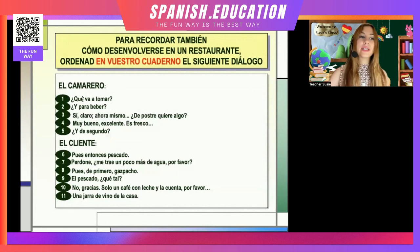Ahora, these are some of the things the waiter will ask. El camarero. They will say something like, ¿qué va a tomar? ¿Qué va a tomar? What are you having or what are you drinking? Y para beber, and to drink.